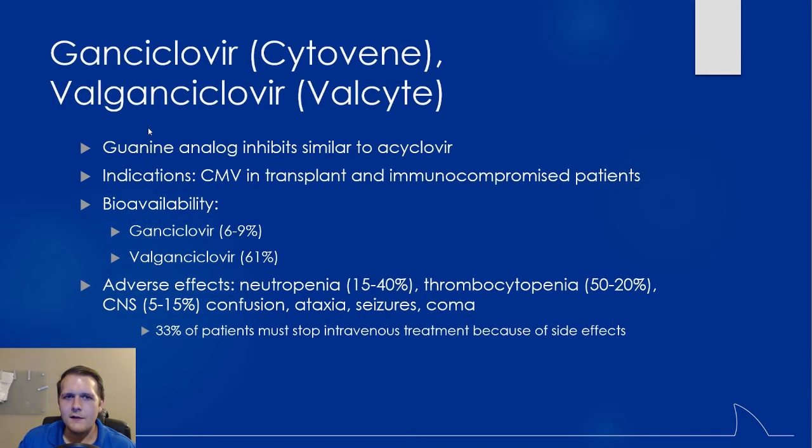And then finally, valganciclovir and ganciclovir. Again, same exact sort of mechanism, same sort of relationship as valacyclovir to acyclovir. You're going to find that this gets used more for, say, patients with a transplant, or maybe those that are immunocompromised. Remember, when you transplant an organ into somebody, you have to suppress their immune system, because otherwise you can have what they call graft versus host, where basically the body is trying to expel the foreign tissue you've now put into that patient.